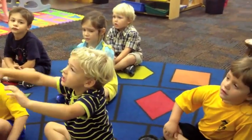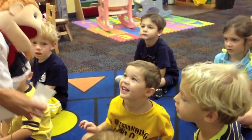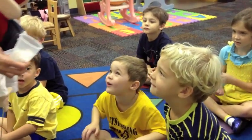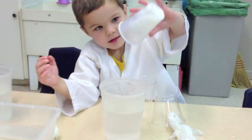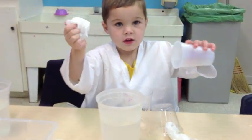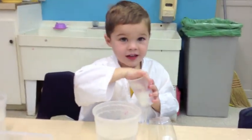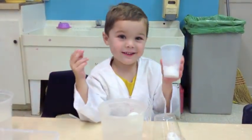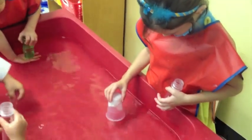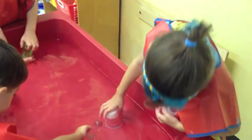Scientist, can you tell me if that tissue is wet or dry? Dry. How did that happen? I don't know. How did that happen, scientist Oliver? When you put your cup in, it goes straight up and down, right? Because you don't want any of that air to escape. And the little wet one did more work. Awesome. Hold that up so the air underneath is stronger than the water inside.